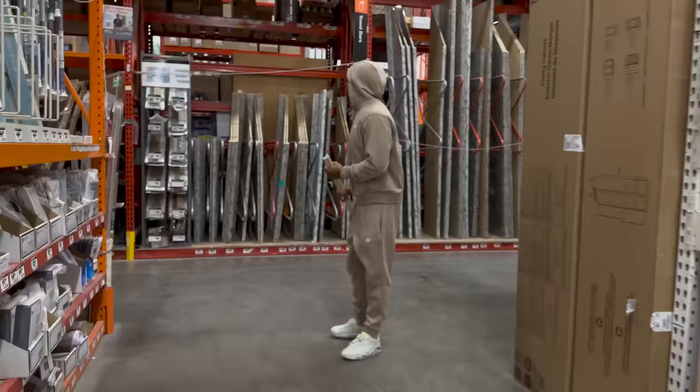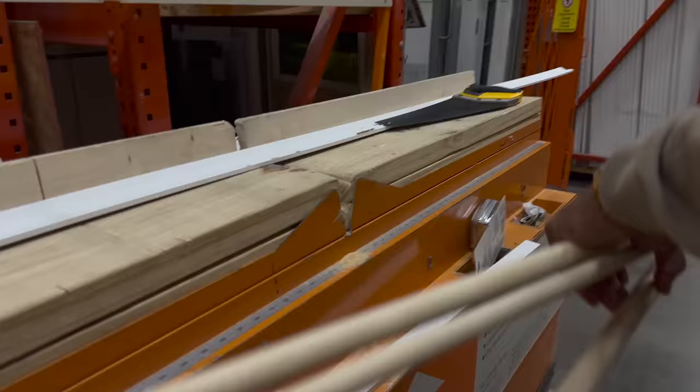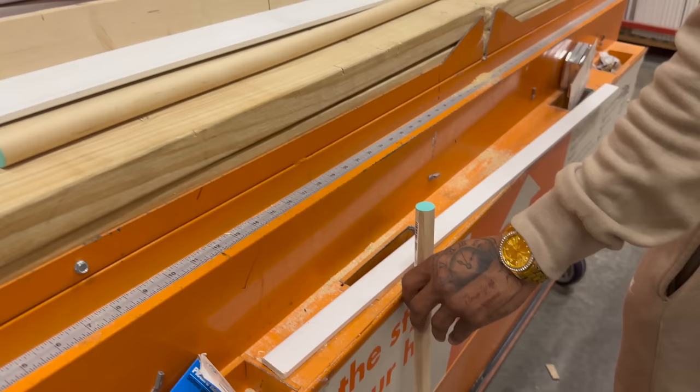Oh my lord, my hair. But anyways, we asked if they could cut it down and they said no, but there's a station where you can do it yourself. But there's no saw right there. He's mad. What's new? Ta-da, we found it. Get to cut in peace. City boy trying to do country shit.